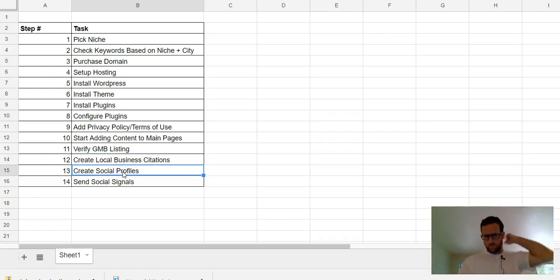Create social profiles. This is really important too, because social signals are a thing, and we're going to get to that next. Social profiles are Facebook, YouTube, Twitter, Google+, a little less important now, but you want to create them on the main social profile platforms like that. In addition to that, I'd also suggest creating some lesser ones on different platforms, just to have it there, just spreading your brand awareness a little more.